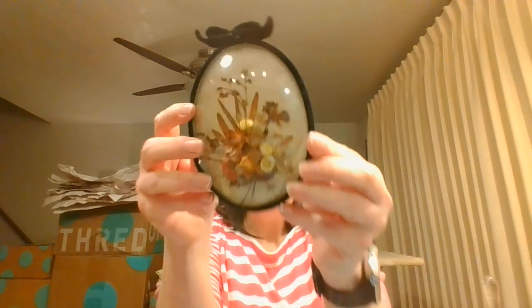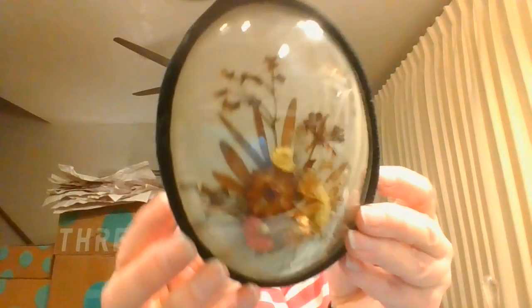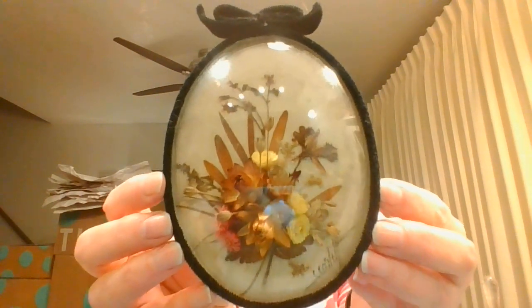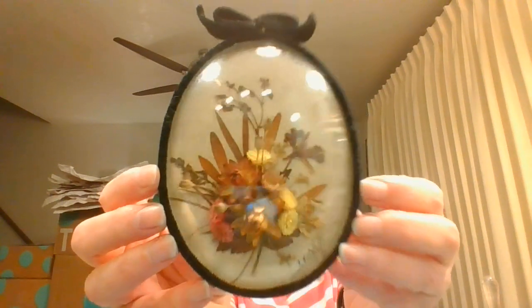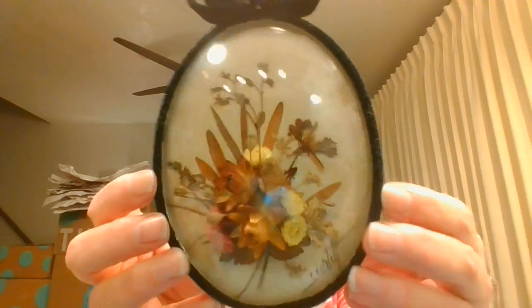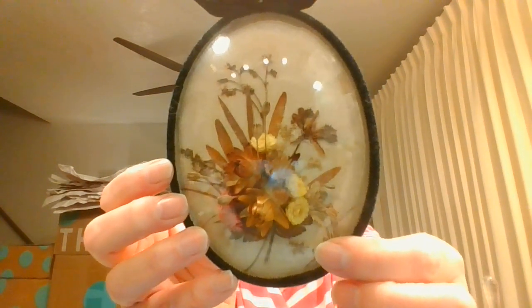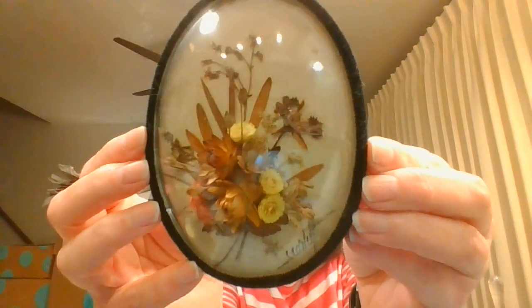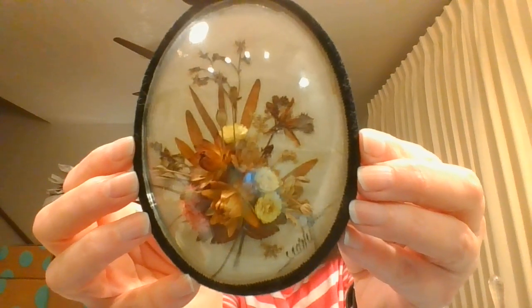I have this really neat little dried picture frame, or dried flower picture frame. Oh, that's not easy to say. Beautiful dried flowers. It has a little signature down here, and the fun part is that this is on corduroy. I don't know if you can see the fabric in the back, but that is corduroy. And definitely something, oops, you don't see every day.